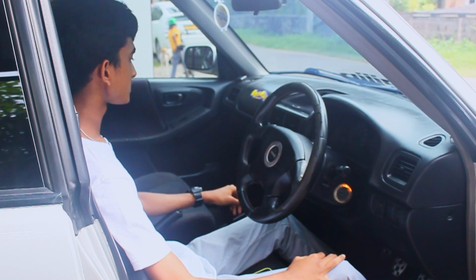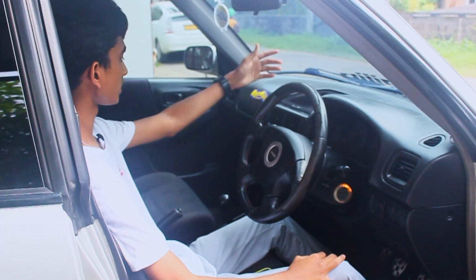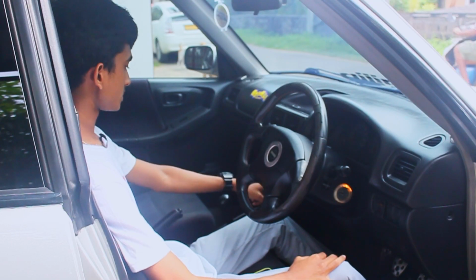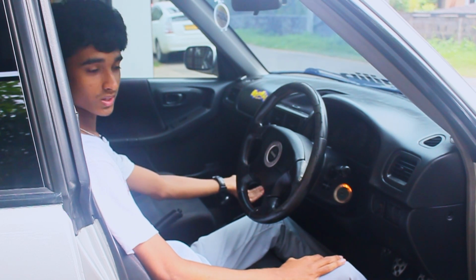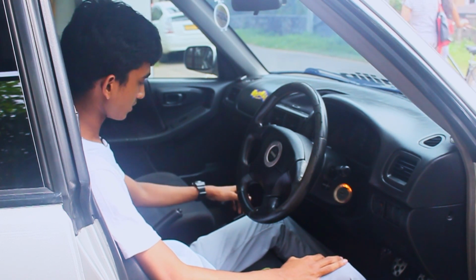Now moving to the left side, you have your AC vents and a little storage compartment over here to keep your phones or wallets or whatnot. Then moving down, you have your AC controls and a cup holder over here. Now moving down, you have your infotainment system, aftermarket of course. And then below that is your ashtray, your cigarette lighter and all that. And also another storage compartment over here if you want to keep your phone or your credit cards and whatnot.